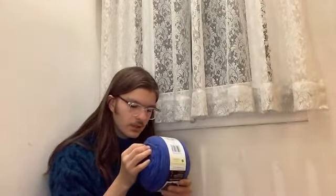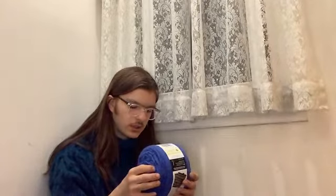This is 760 yards, medium weight number 4. I think it's a worsted. And it is 100% polyester. So, yeah, and it's apparently machine washable and dryable. I wouldn't trust that. I would hand wash it personally, but yeah, very soft. So I got that at Michael's.